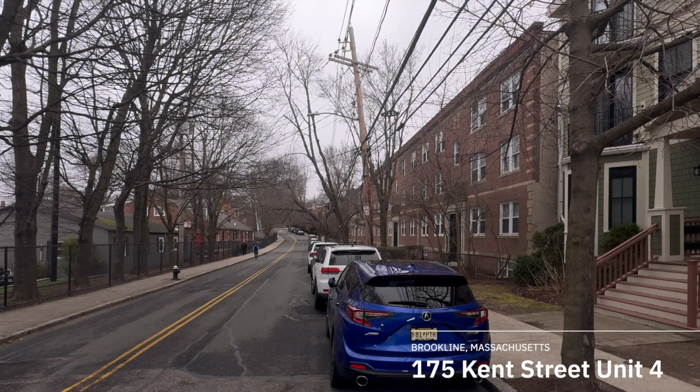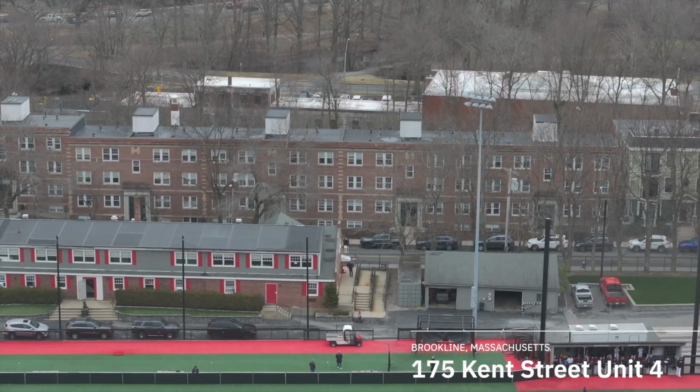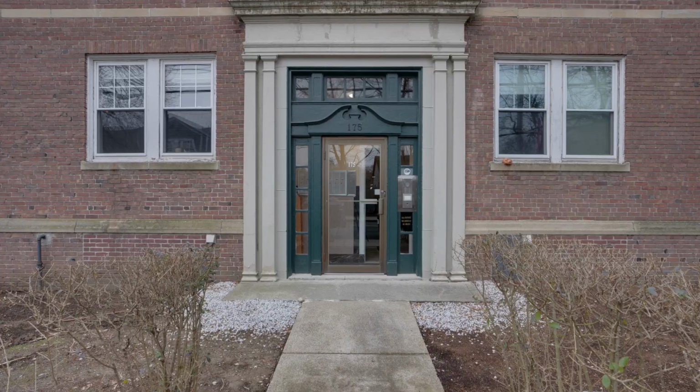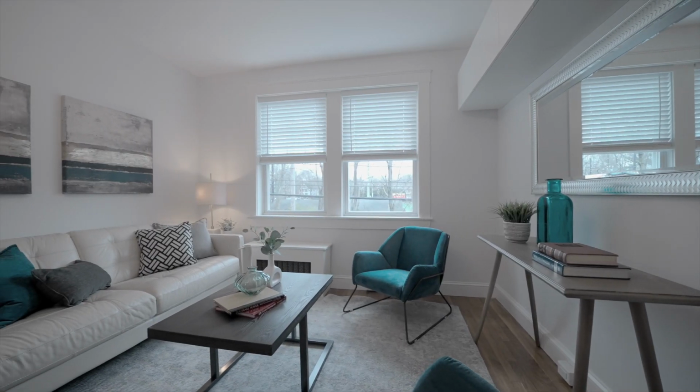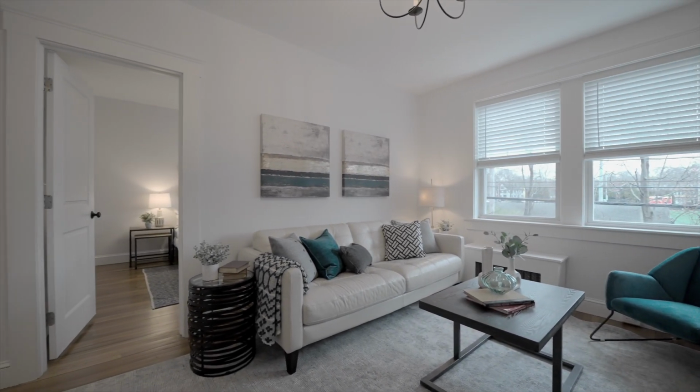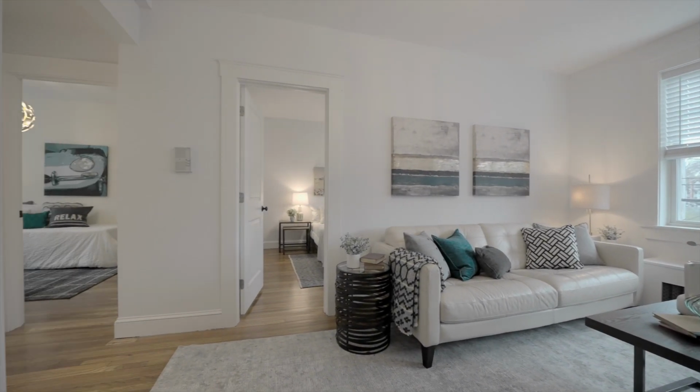Don't miss this fantastic, recently renovated, two-bedroom condominium with parking in the heart of popular Brookline, Massachusetts. Super close to the Longwood Medical Area, the Green Line subway, and the Emerald Necklace with the gorgeous Riverway Pathway.